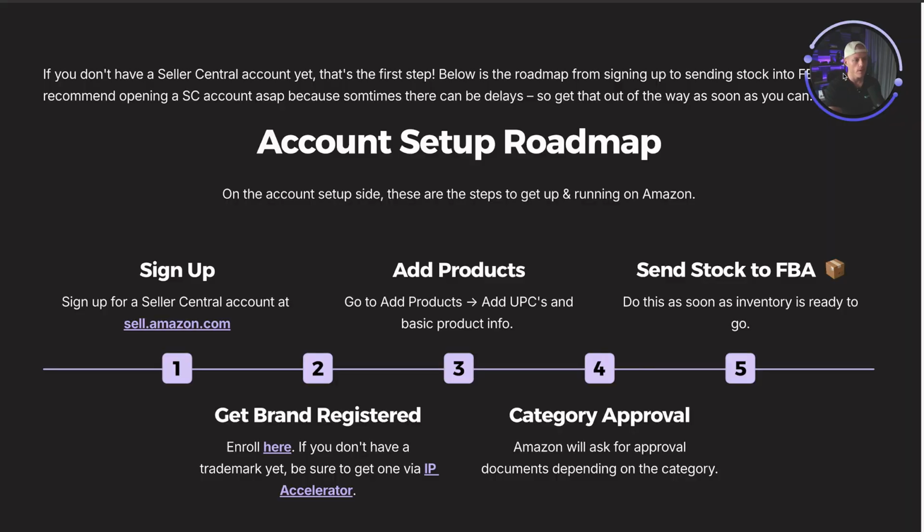So let's get this part out of the way. If you do not have a Seller Central account yet, you should do that ASAP today. Here are the steps to set up your account. You need to get that done ASAP because there can be some delays. So if you don't have an account yet, do that first.